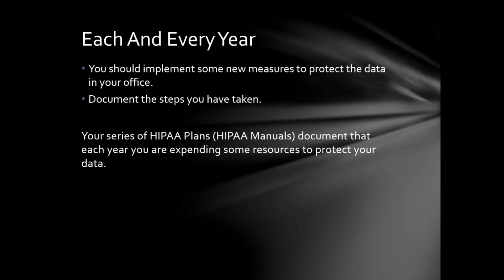You must keep copies of your HIPAA security manuals each and every year for 7 years, and they should show a progression from year to year, increasing your security, so that way you can show that you are in a continuous quality improvement program of improving the availability, integrity, and confidentiality of the patient data in your office.